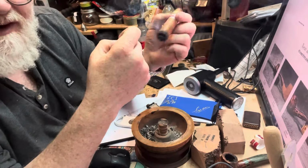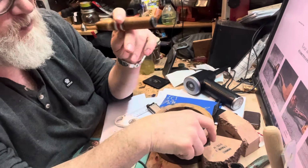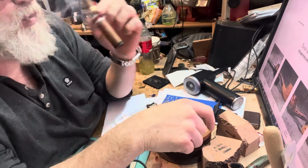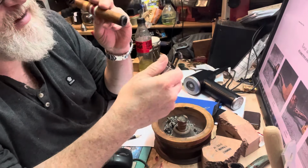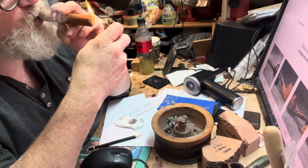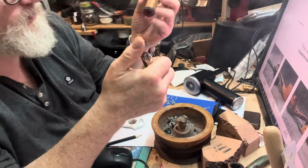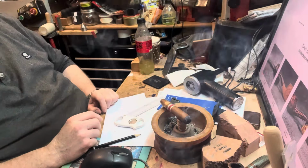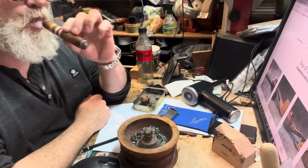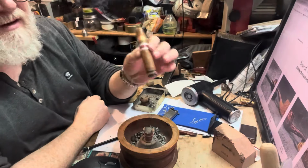So a little bit harsh straight off, which you'd expect on first light. You just want it to fully ignite before setting it down. I'll just set it down there for a minute or two. I shall catch you soon. Extremely mild.